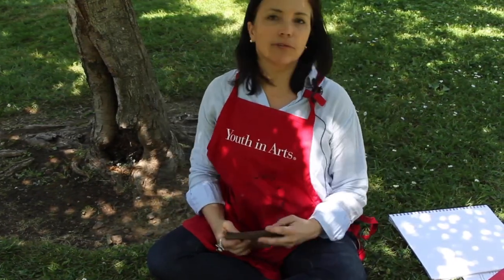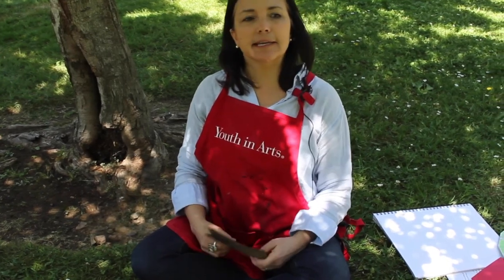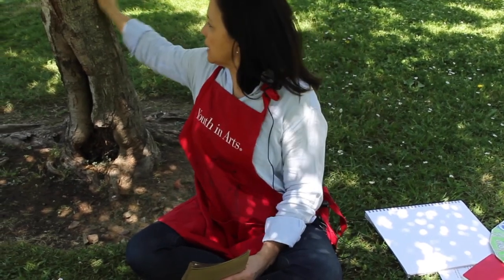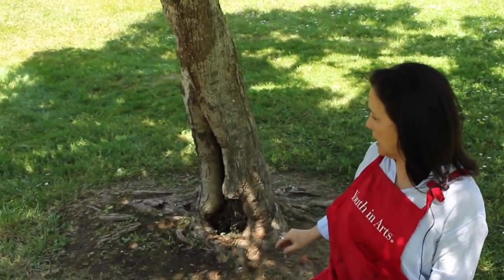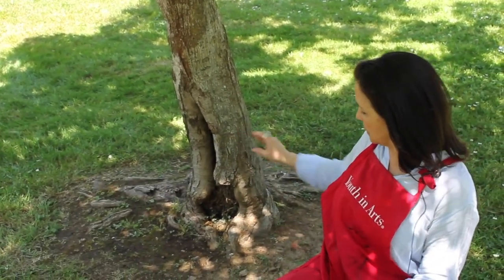Okay, so first we're going to find our sit spot, and now we're just going to look. We're going to see what it is that we're looking at. We're looking at this tree today, and we're looking at the ground around it, and the brick wall is there, but we're not going to look at that right now. We're just looking at the tree for now.